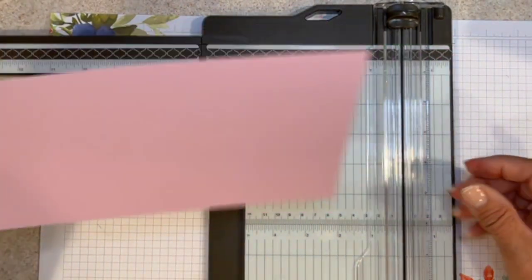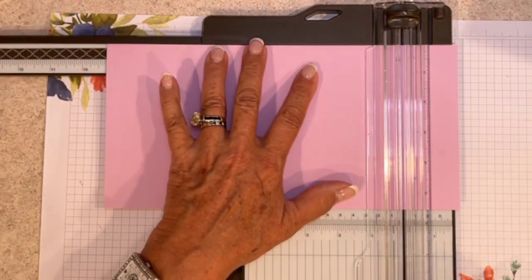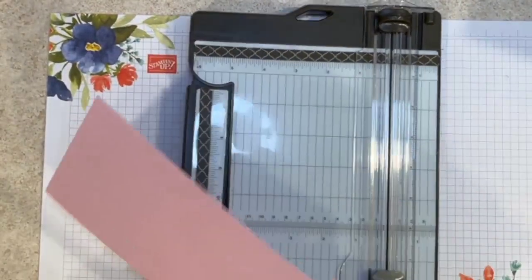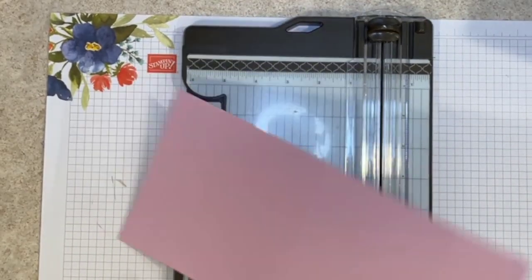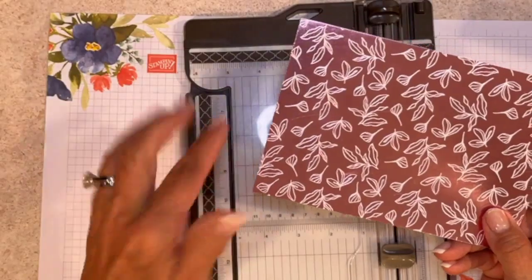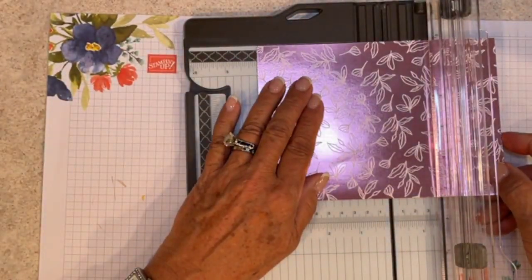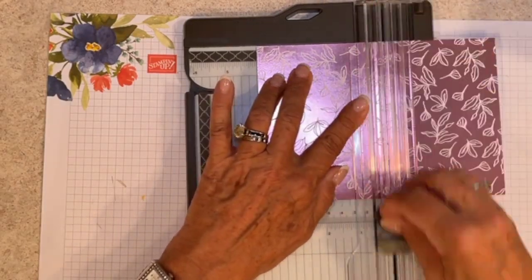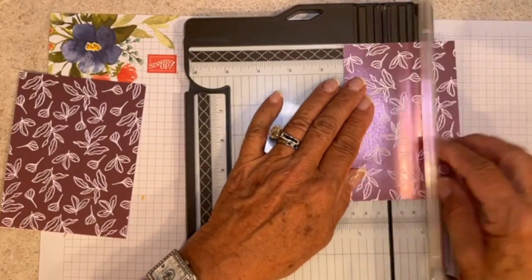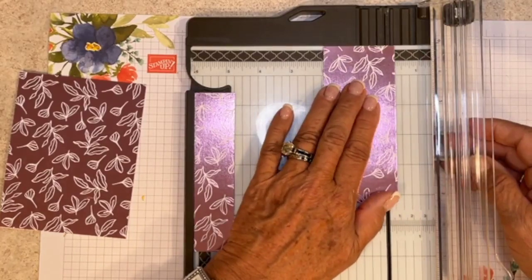Okay, so 1 1/4, 5.5, 9 1/4. Okay, so there we have that. Before I put this away, we're going to cut our designer series paper. So you need this to be 5 1/4 by 7.5. We're going to cut our 4-inch piece. We're going to cut our 1 1/4 inch piece. And then we should have 2 inches left.